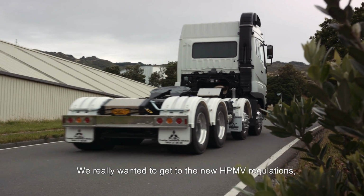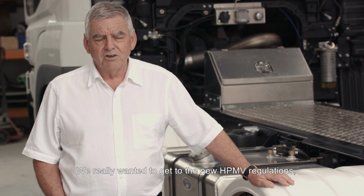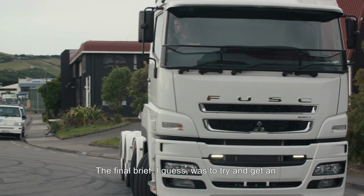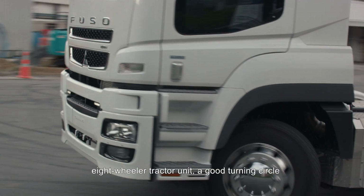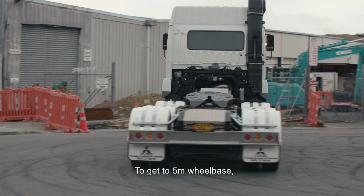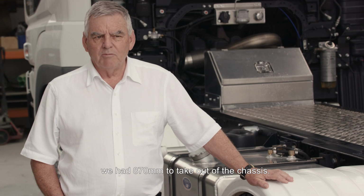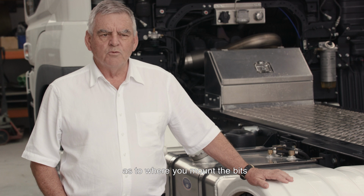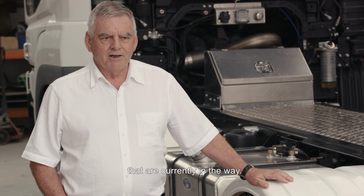We really wanted to get to the new HPMV regulations, which meant roughly we had to get a 5-metre wheelbase. The final brief, I guess, was to try and get an 8-wheeler tractor unit, a good turning circle and have a light tare weight. To get to a 5-metre wheelbase, we had 870 millimetres to take out of the chassis, and that was always going to be a challenge as to where you mount the bits that are currently in the way.